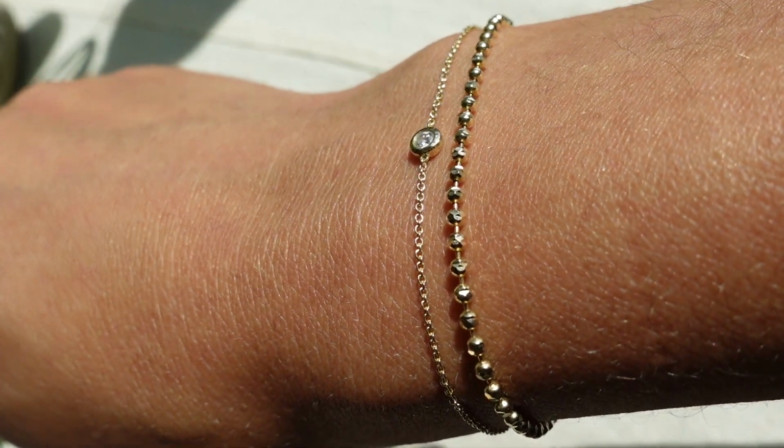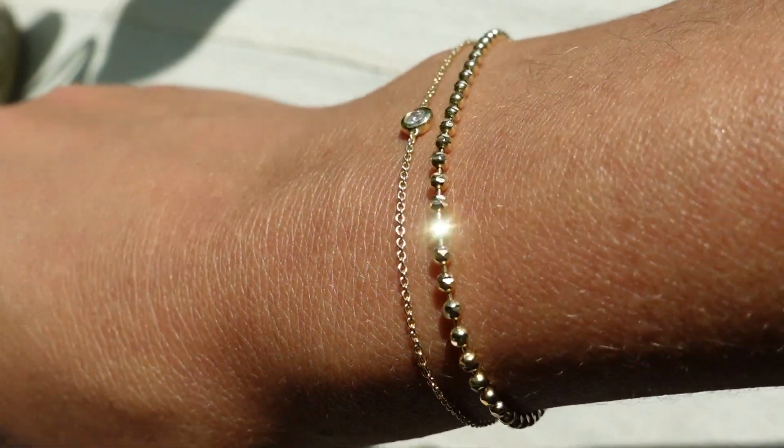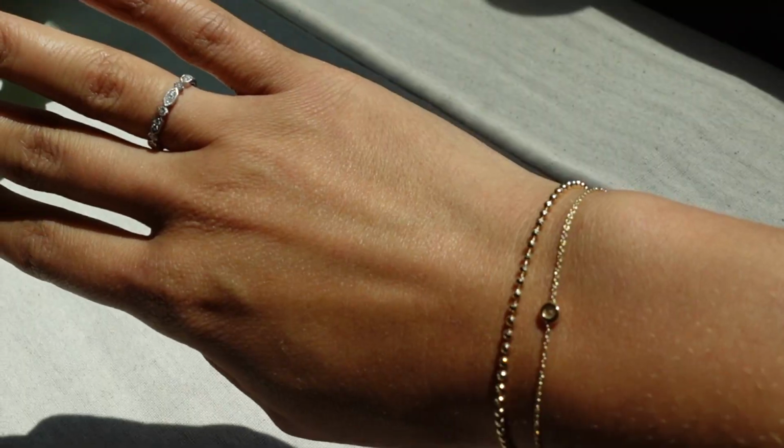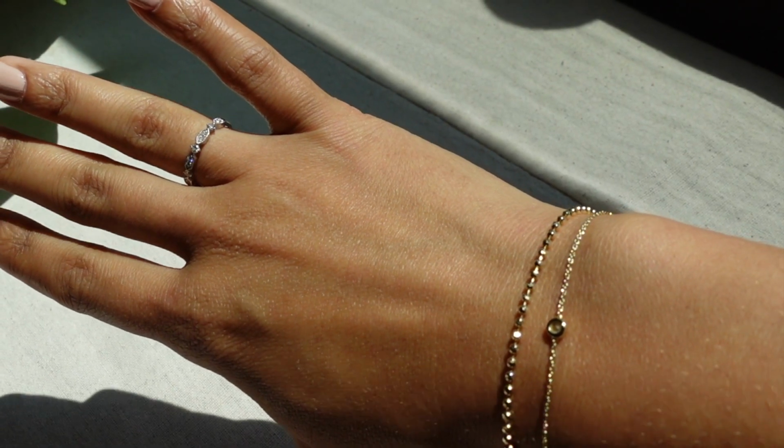The next one and most recent purchase is this beaded one. Again, I don't know if that's the correct name for it, but I remember seeing this as a child. I don't think I ever had one like that, but I remember seeing it, and so when I saw it on the website, I knew that I wanted it. It'll go well with anything else I decided to stack it with, and so I think they both look so beautiful next to each other.